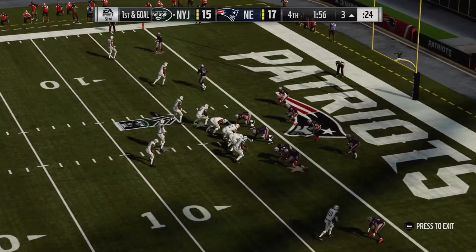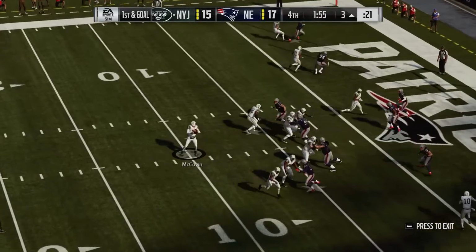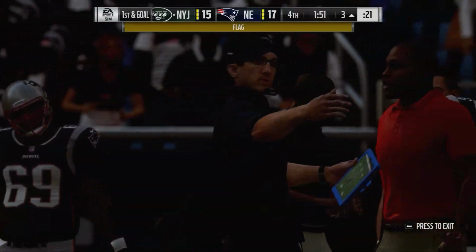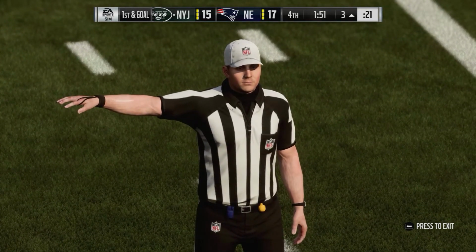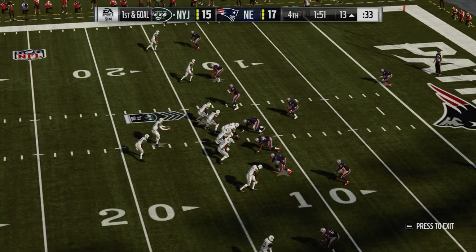Time on the clock for Tom Brady. It's first and goal. Back to throw. Incomplete, but a penalty flag is down in the backfield. Let's get the call. Holding, offense. That one, and the flag came out. Penalty against him.